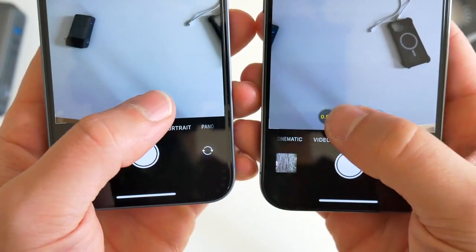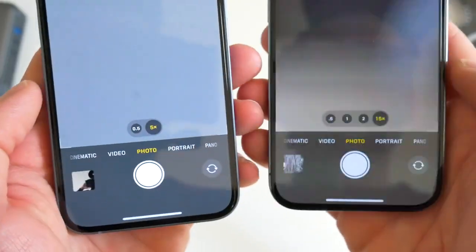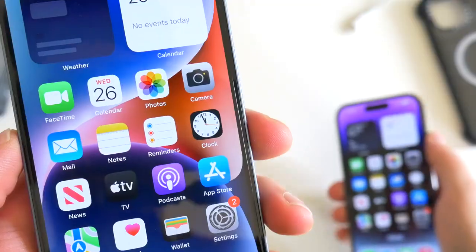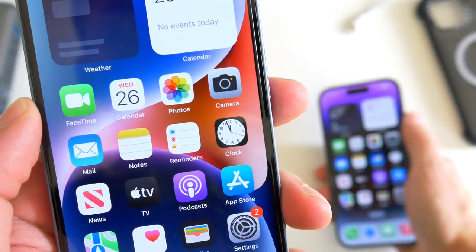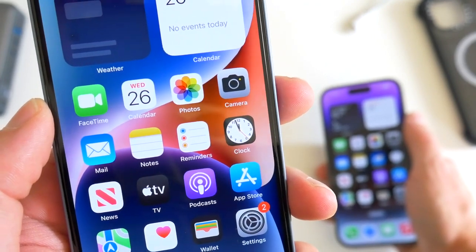With this, you're going to get 3 times optical zoom, 15 times digital zoom, and some additional portrait picture modes with varying depths of field for different looks. And with the selfie cameras, as far as I'm aware, there's no difference hardware-wise between the two phones. And I'll show you some picture samples in a second that should confirm that.